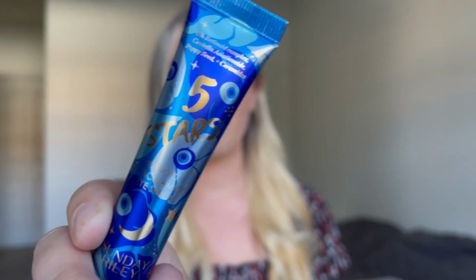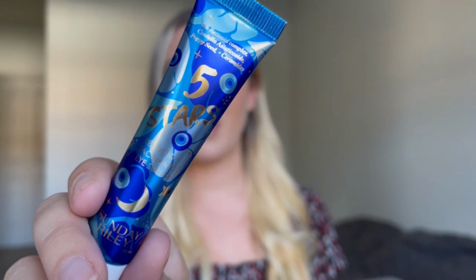It is this Sunday Riley 5-star retinoid niacinamide eye serum. This stuff is game changing. It's so good. My favorite thing about this is the packaging. I love this eye applicator.